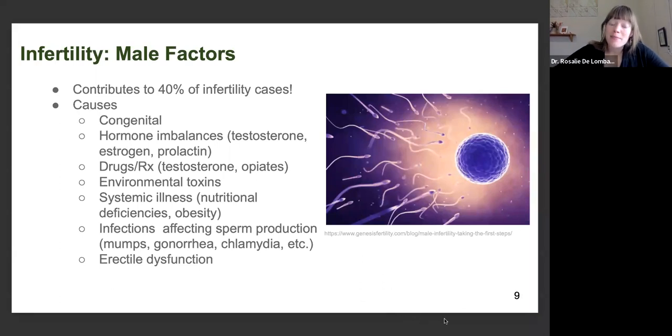Estrogen dominance, even in a male, can be present, and we'll talk about that more from a xenoestrogen perspective later. Same thing with prolactin, another one of these hormones that will stimulate estrogen in a way that's not favorable for fertility. Again, going down the list here, drugs and medications like testosterone treatment, and opiate use over time, diminish fertility greatly. Environmental toxins include those xenoestrogens.